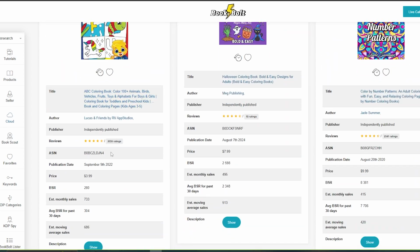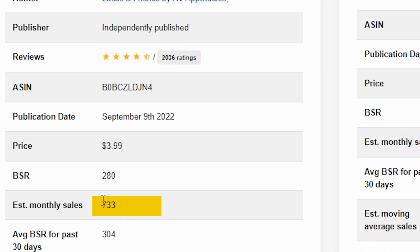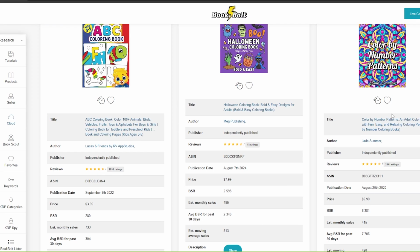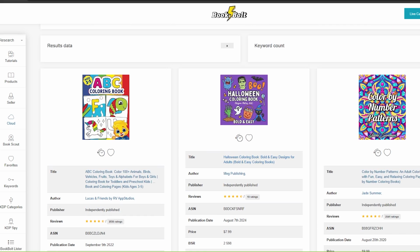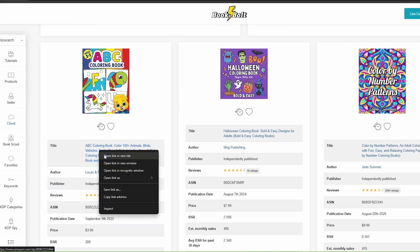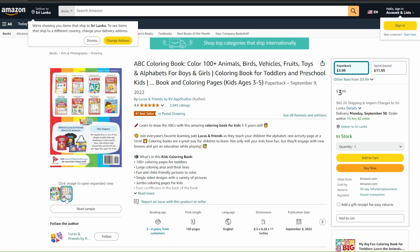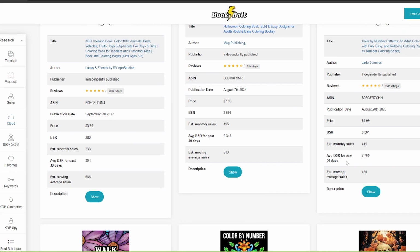If you look at these details, you will see that this book has an estimated number of 733 monthly sales. I mean, that's a lot of sales. This one has 496 monthly sales. By looking at this data, you can get a clear idea of the best-selling coloring books. If you click this link, it will directly bring you to the Amazon product page. Let's check the competition of each category.